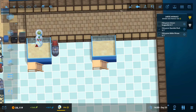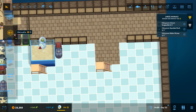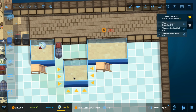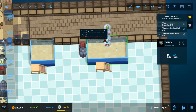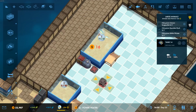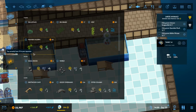Alright, well, tell you what then. Let's get rid of you and you and the whole thing there. And let's build a bigger deep wall tank. And let's move you from there to there. And let's move you to there. Tell me you're okay now. Water temperature's too low. Oh, because you need a bit more heating. That's fine. We can totally cope with that. And you just need some plants. Nice. Okay.